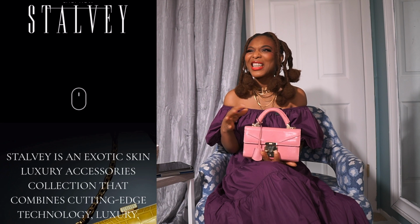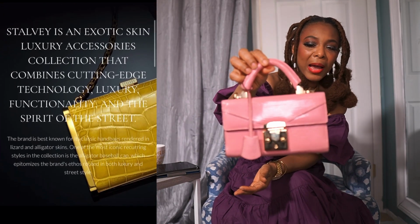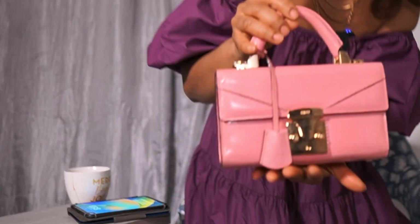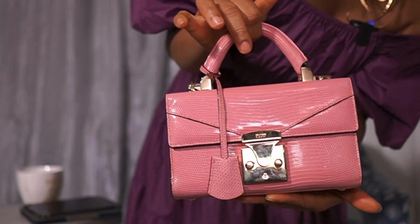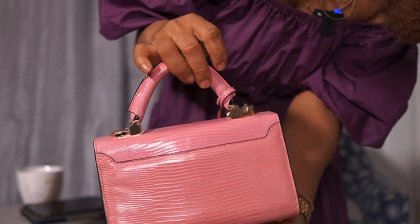They have bags that you don't see out there, bags that you don't even know exist, and that's what this bag poses. This bag is a lizard handbag made with 24 karat gold hardware. Look how shiny this exotic skin is. This is a very tiny bag, but it's very functional.